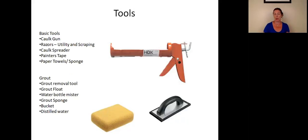Now, you can at times use painter's tape. You could apply painter's tape to the wall and to the tub, leaving just a tiny section open where you're going to apply the fresh caulk. It's a pretty neat, easy way to do it. It just takes a lot of time getting the tape applied.